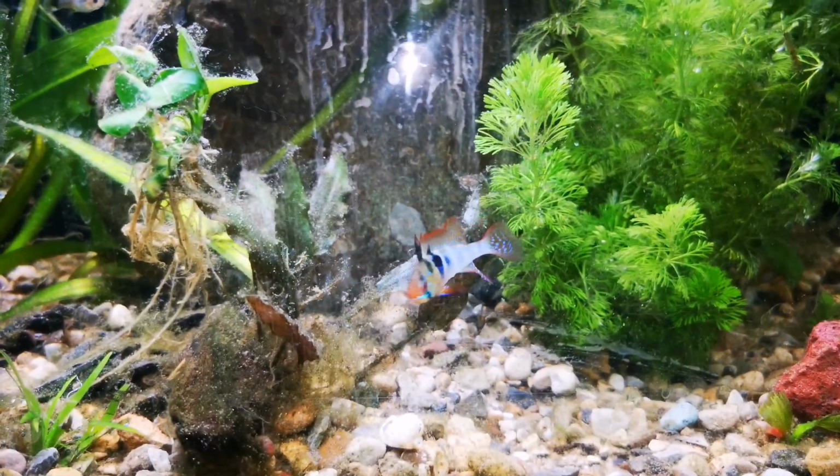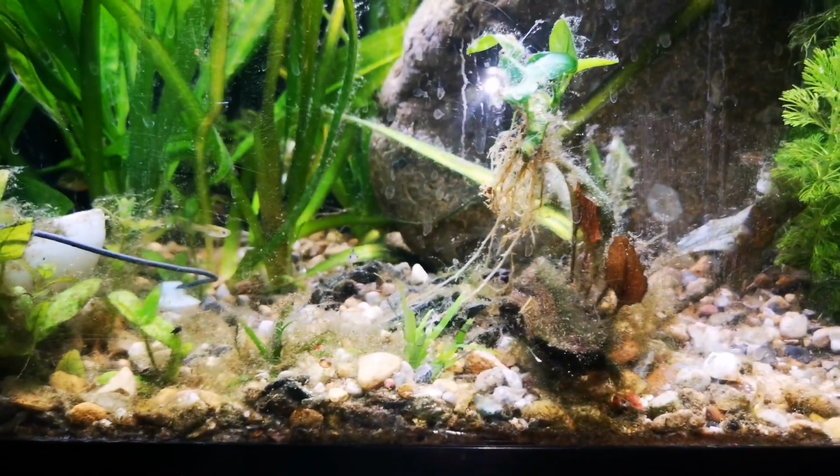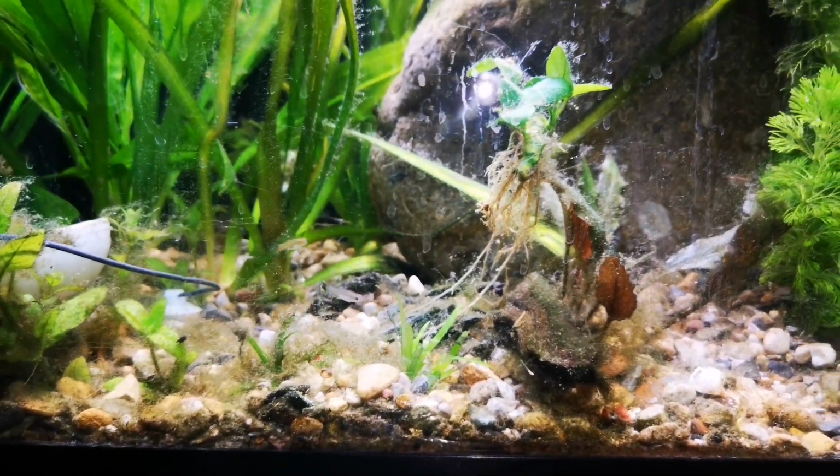These are the guys that we're wanting to breed. So there's a male and female in this tank. Hopefully they'll spawn, maybe not, I don't know. But we'll just keep an eye on these guys and see how they're getting on.